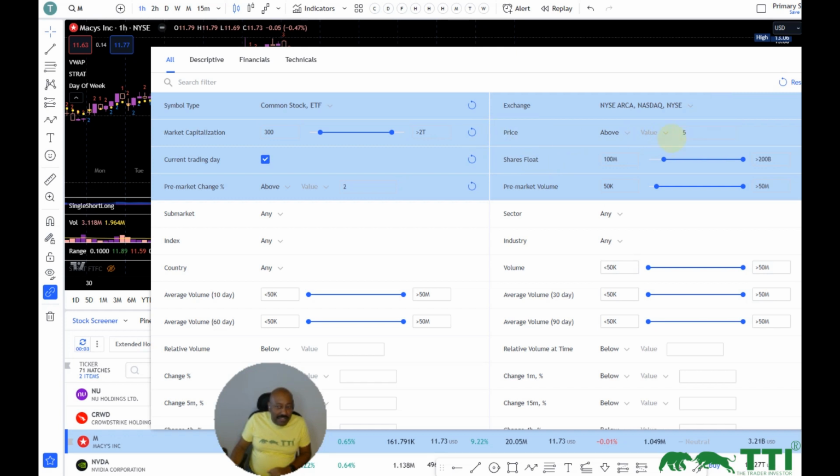Price, I like to see price above $5. Even anything below $10 is starting to feel like penny stocks, really. But how I manage that is through volume, average 10-day volume, 10K, 50K to 50 million, and so on. So I play it with the volume. A lot of times I don't go 50K. I want to see 200K. Actually, a lot of times this is what I do.